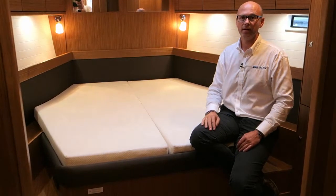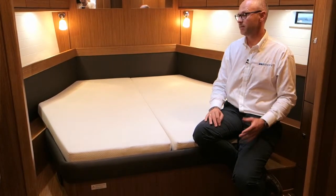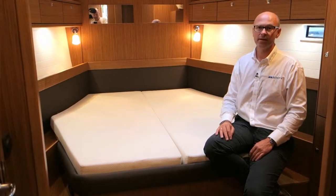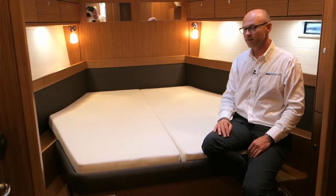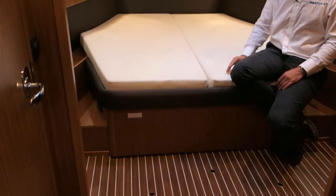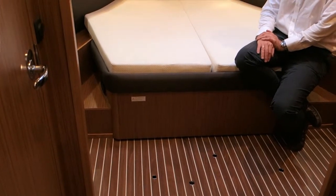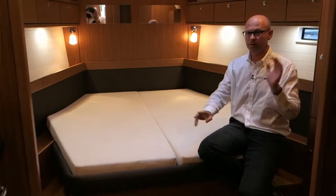We are now in the master cabin of the 46. So the master cabin for me is beautiful. This is pure luxury. It's a cabin with a huge bed. I would say it's a king size bed like at home. It's a beautiful height. You easily can enter the bed, so it's very comfortable. Also very luxurious and comfortable are these huge lockers on each side.